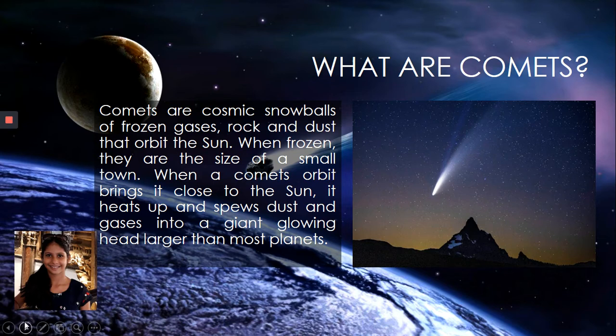Comets are frozen leftovers from the formation of the solar system, composed of dust, rock and ice. They range from a few kilometers to 10 kilometers wide. When they come close to the sun, due to solar waves, the ice melts and forms a large gaseous tail.